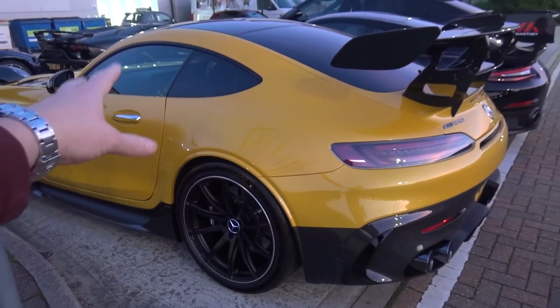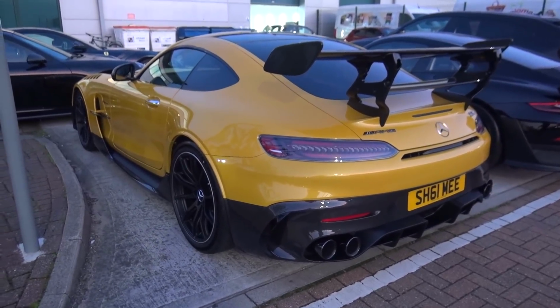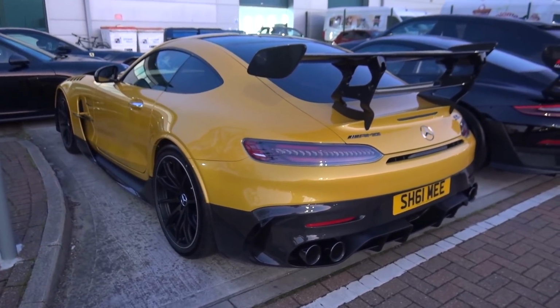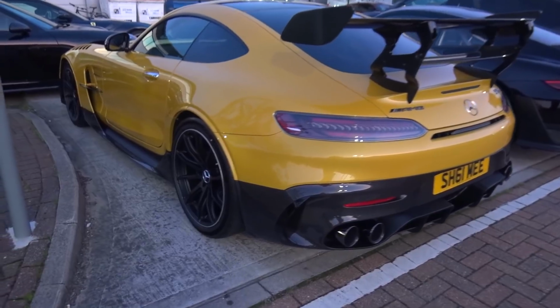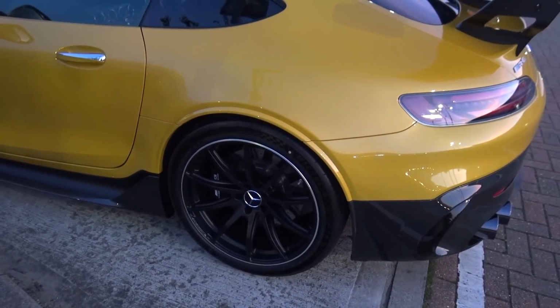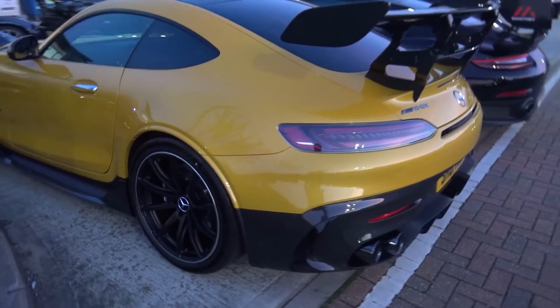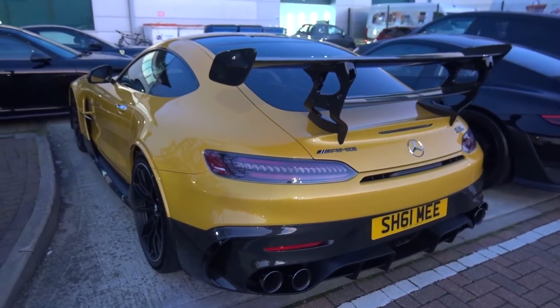Lots of people, lots of owners, are talking about what to put on the car for slightly more road use and longevity, because of course in bad weather conditions you don't really want these on. But there's nothing yet that really works, because the rears are 335, which is so wide. You could potentially put some 325 Cup 2s on, but they might look a bit stretched and odd. Haven't seen anybody that's actually tried that yet.